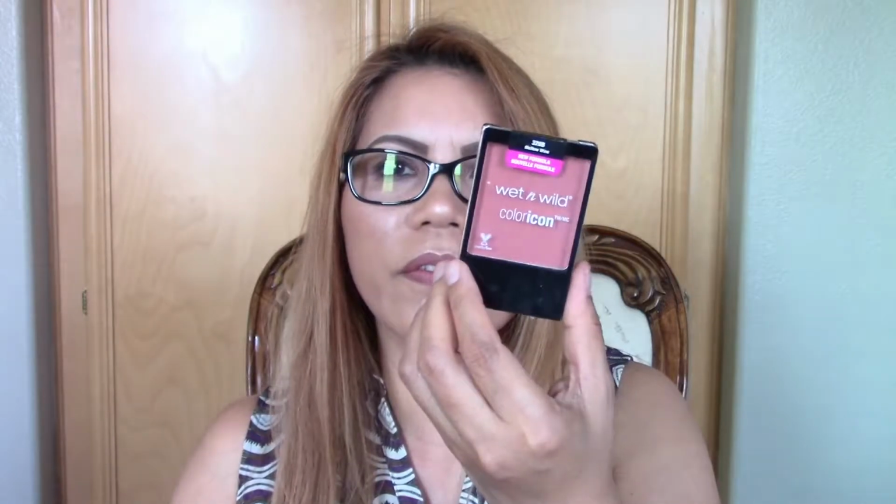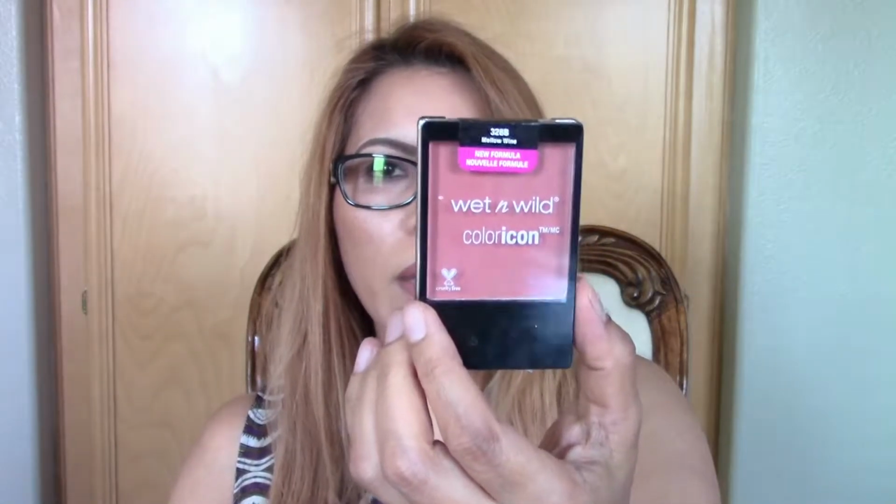And also I have a couple of this. It's from Wet n Wild. I've also been loving this color. This one is Mellow Wine from Wet n Wild. It comes in a little brush.